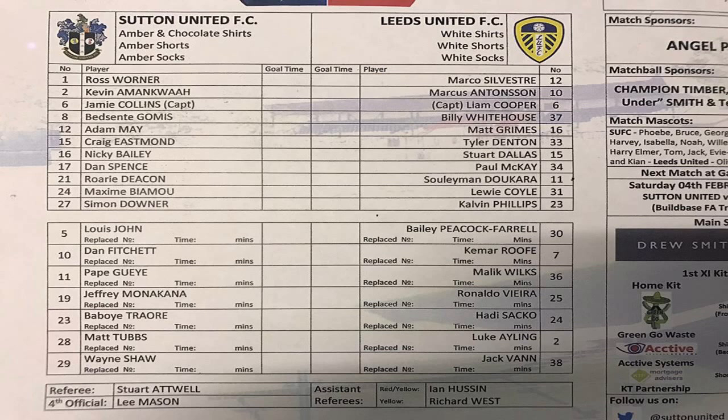Is there going to be a booking for Leeds? Yellow card for Tyler Denton. So Denton picks up the second yellow card for the game. I didn't see Cooper's yellow card against Cambridge on his debut. Again, there's good advantage there from Stuart Attwell to allow that. There's a free kick going in a good area now for Sutton United. Has to be so careful now.